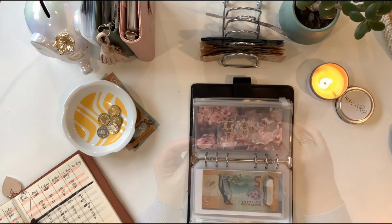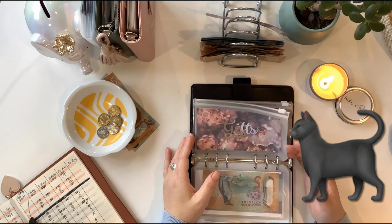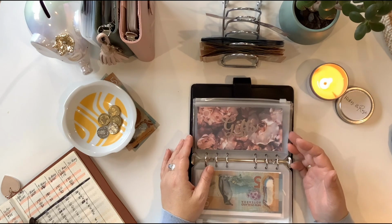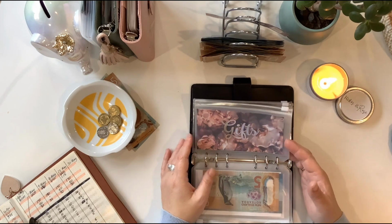Rosie, sorry about that. Rosie was trying to climb into the washing basket to have a sleep, and there's clean washing in there just awaiting me doing ironing, so yeah, I don't love that for me.